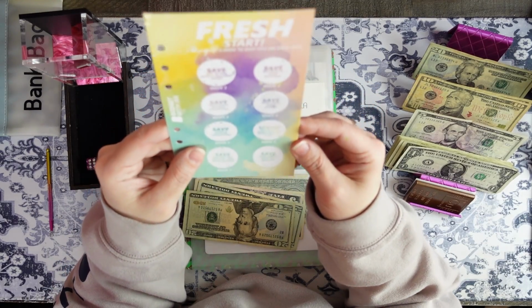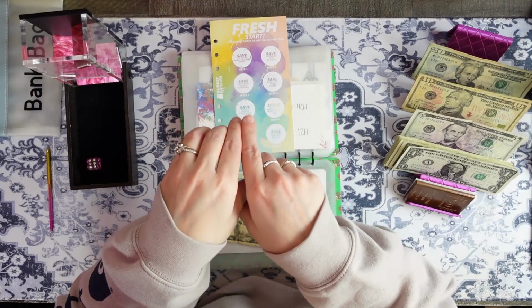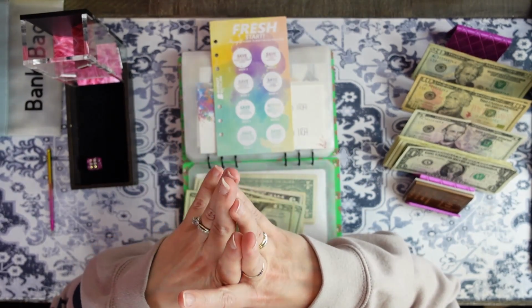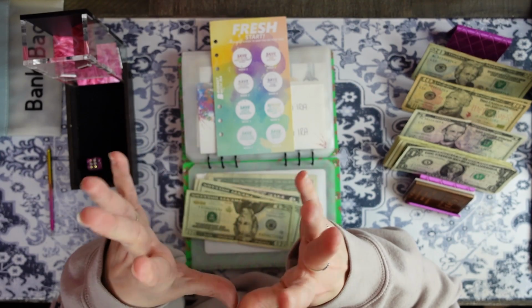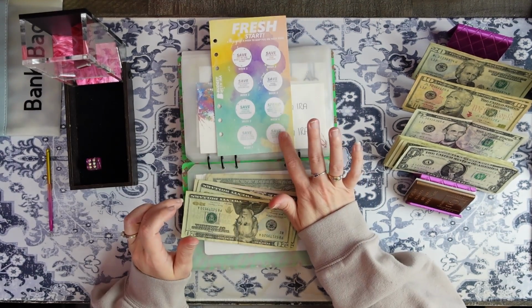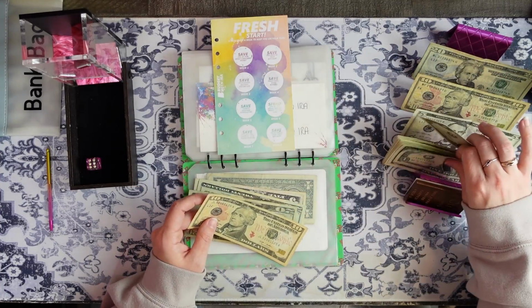Okay, so this one says, save your age on your next birthday. Okay, so my next birthday, I'll be 39. Obviously, I will not be saving $39. So I am just going to add together 9 and 3. So 9, 10, 11, 12. So I will save $12.